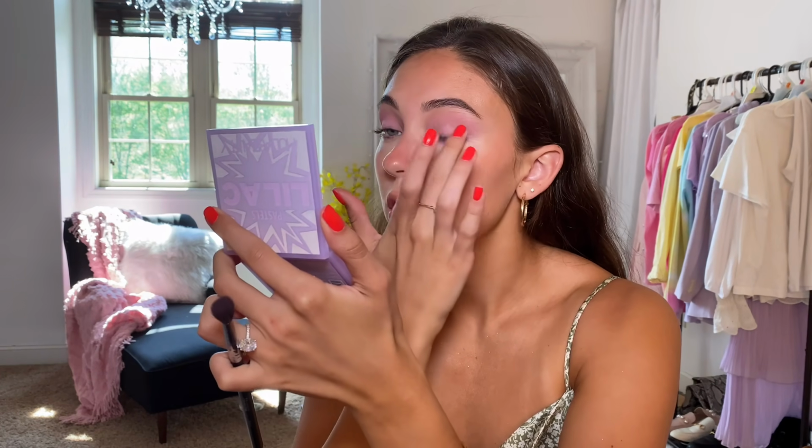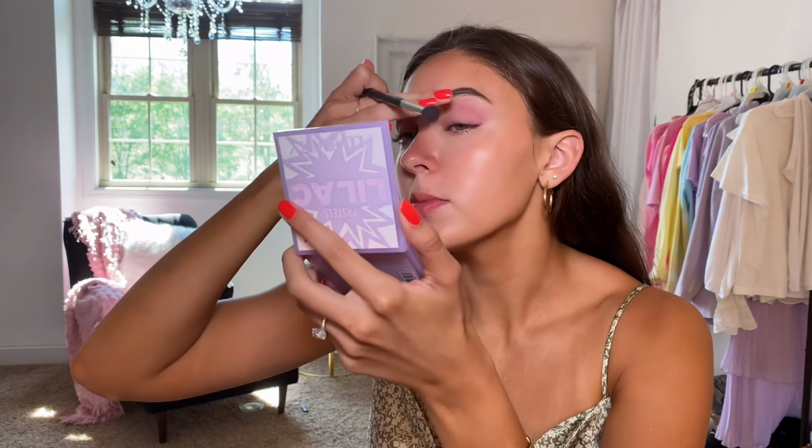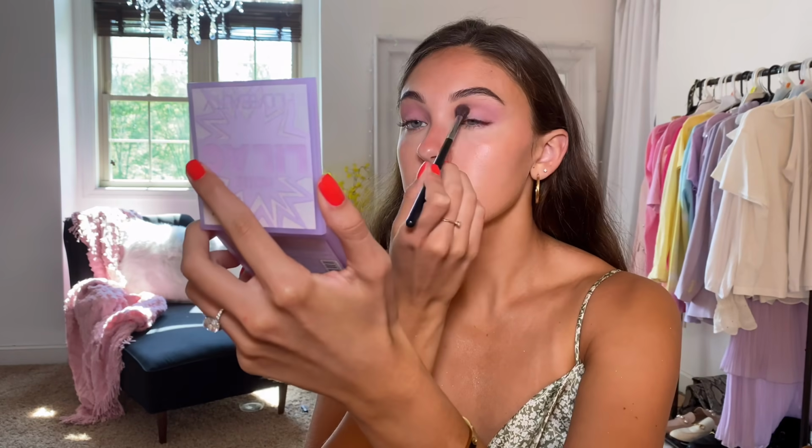Okay, all right. Congratulations. But you don't win the congratulatory award that I gave to Charlotte Tilbury because I had to use my finger instead of a brush. But I feel like that does look really, really cool. I feel like this is a wearable purple look too. You know what I mean? Let me blend this out.